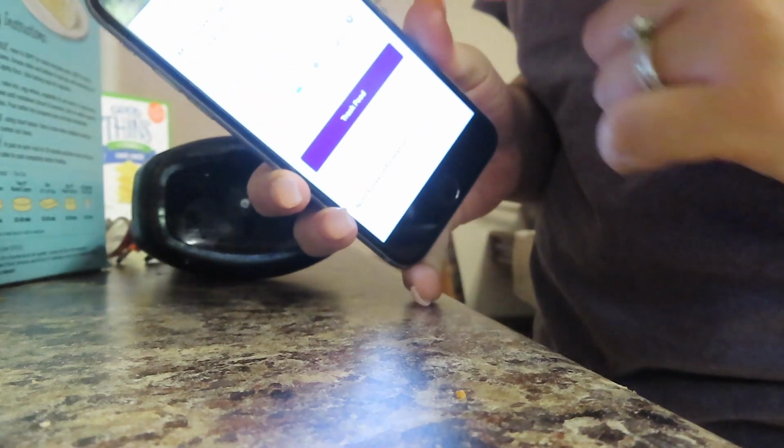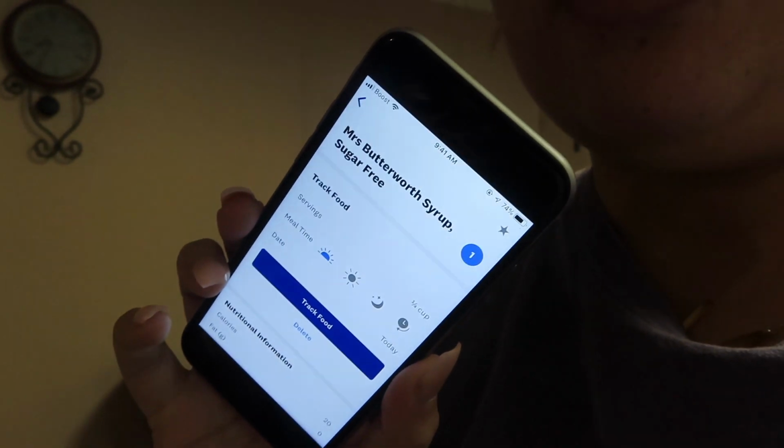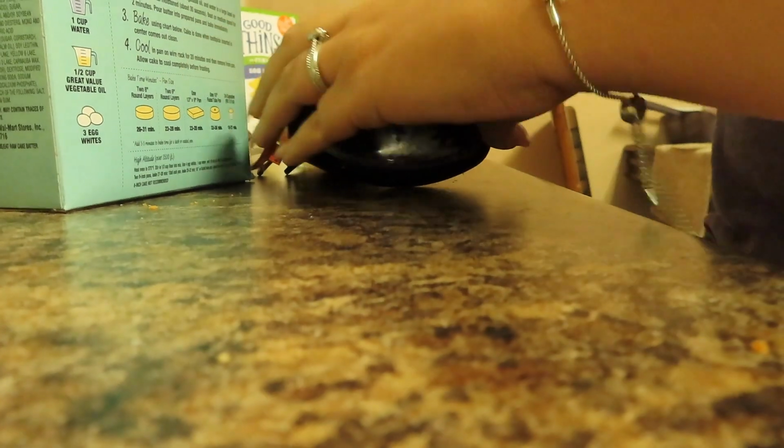So the Mrs. Butterworth, can you guys see that? The Butterworth sugar-free syrup is 1 point for a fourth of a cup. So that's perfect. I'm actually going to use that. And so I'm going to go ahead and track it.